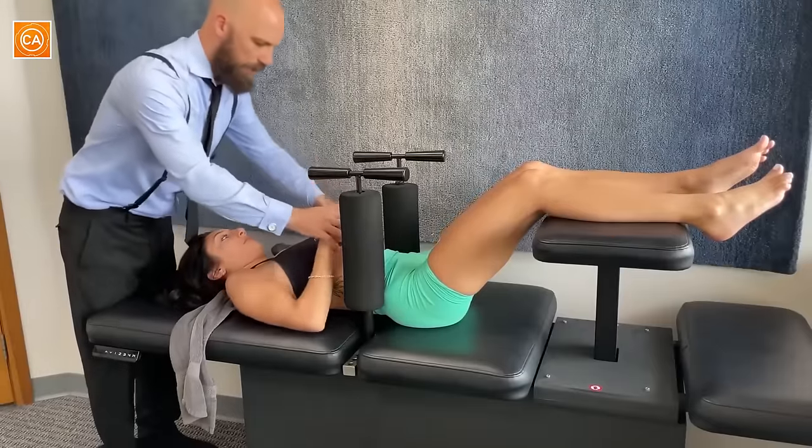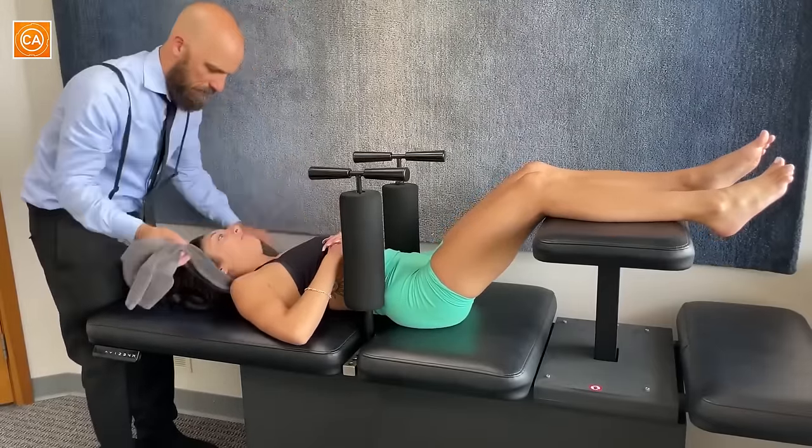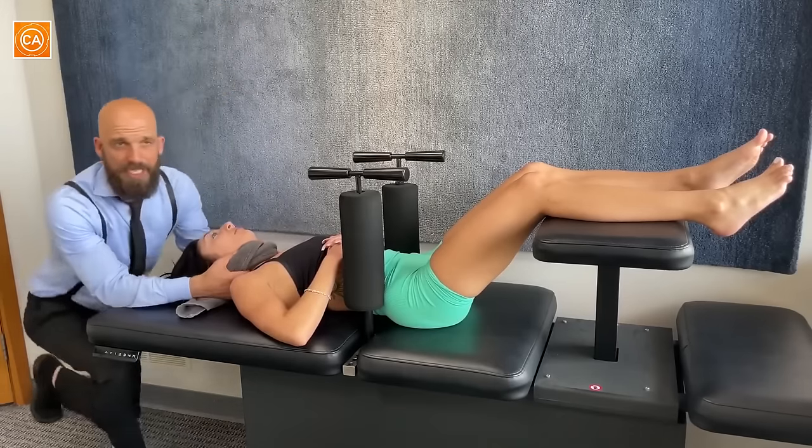Okay, this is a full spine adjustment. I'm going to use this towel to support your neck. You okay if I do that? Mm-hmm. Okay, we're going to go like this and like this. Got to lay your chin down. The only thing you have to do is keep your teeth together.